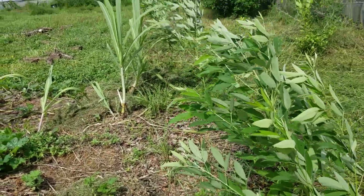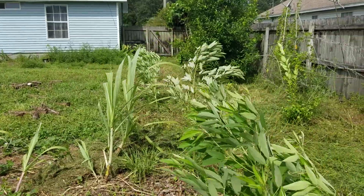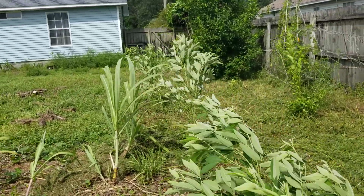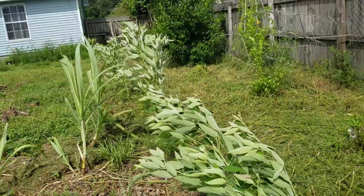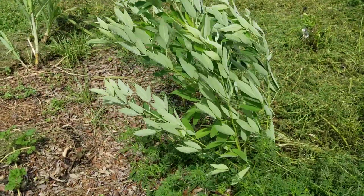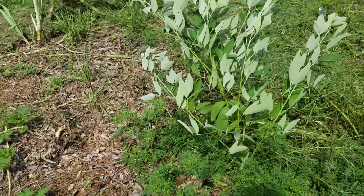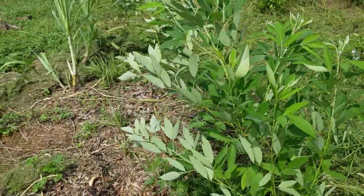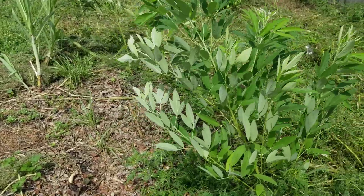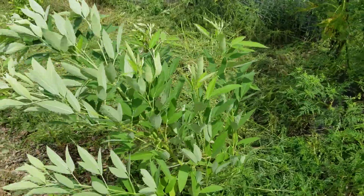As you can see, I have more pigeon pea planted along here. Ideally I would move these, but I feel like they're a little too big now to be happy about that. I could essentially cut most of the top off and replant the bottom, but for right now I guess we'll just keep them there. The only thing is I didn't mulch very heavily over here, so the weeds come up and they are ridiculous.